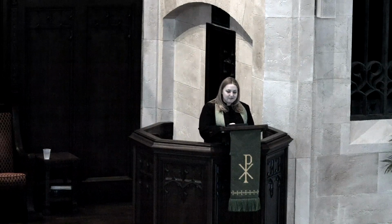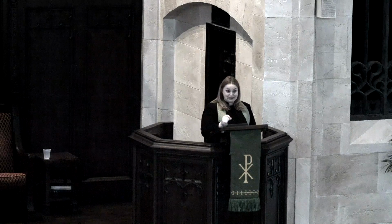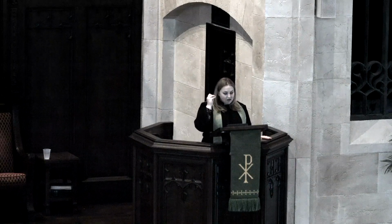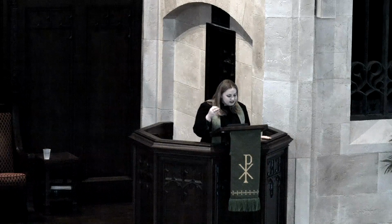Salt was often attached to other minerals, so salt could lose its saltiness if it were not used. If it were kept in storage for long periods of time and the pure salt evaporated with the moisture in the air, leaving nothing but tasteless minerals behind, good for nothing but gravel on the road. We cannot just intellectually hold on to the law, have a righteous mind and belief system, and not apply those principles to our everyday lives.